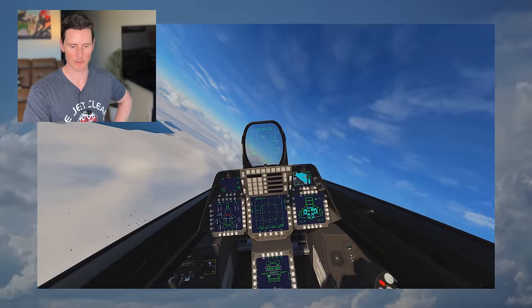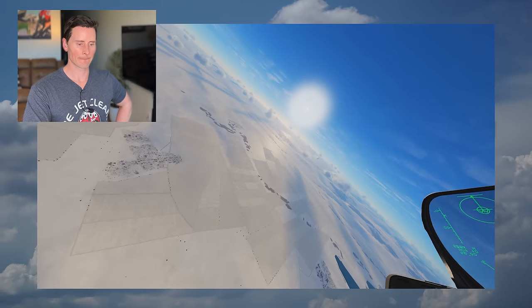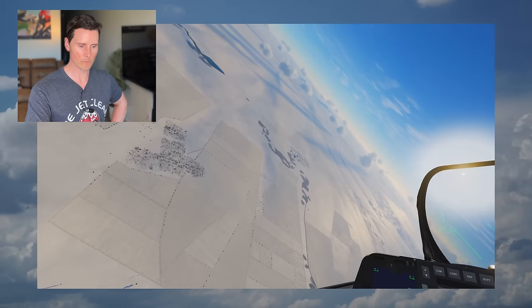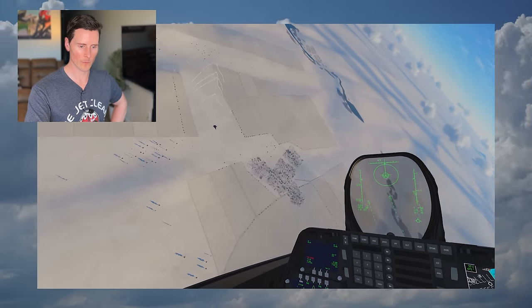All right, into the merge here for round three. One circle once again, this time we're turning the other way. I did not Syrian-turn him that time. A little bit happier with that merge. Pre-flaring, so is he.